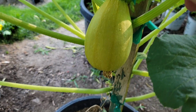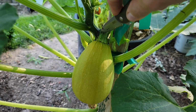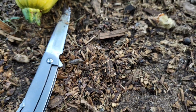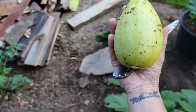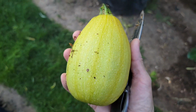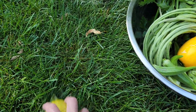So I may pick this one. I don't know how big these get. I think this is a decent size. And there's that little bug. If you don't know what a squash bug looks like, right there. They can infest your plants pretty quickly. Yeah, that's a decent size. Even the seeds, if you saute these, they've got a nice nutty, crunchy flavor to them.